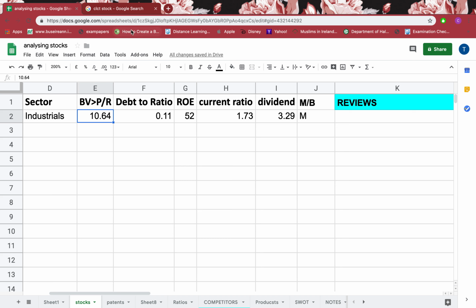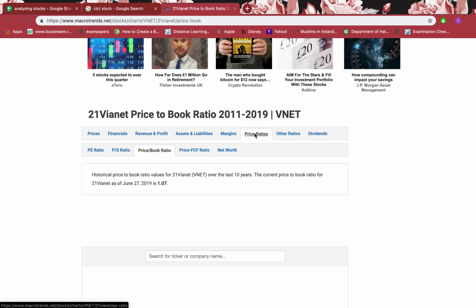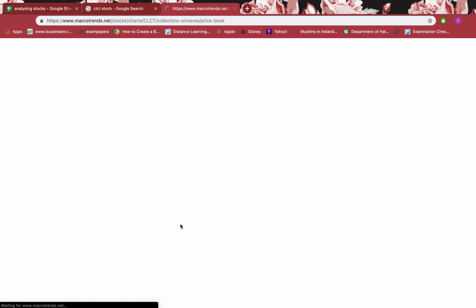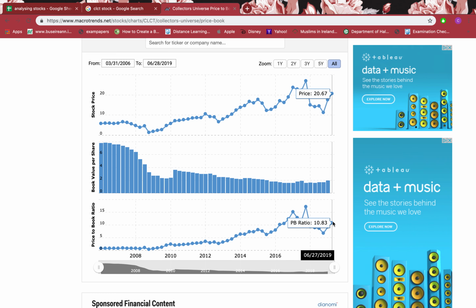Now what I look at is some ratios that we can check, just to scan the stock and see if it's good or not. It depends what you use, but I normally use Macro Trend. That's a good website. I go to price ratios, I go to price book ratio. I can type in or select the stock by symbol or name, and I'll see that the price book ratio is 10.83.